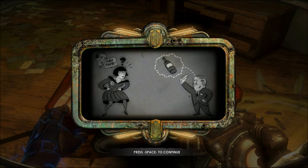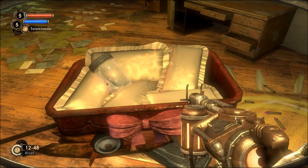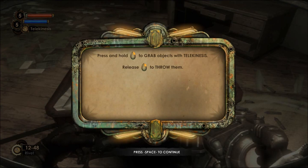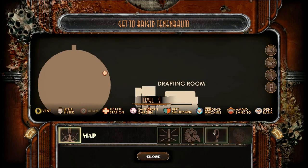Objects at foes. You can even catch grenades and throw them back. Press and hold right mouse to grab objects with telekinesis. Release right mouse to throw them. Now I'm sure that we have more to read.